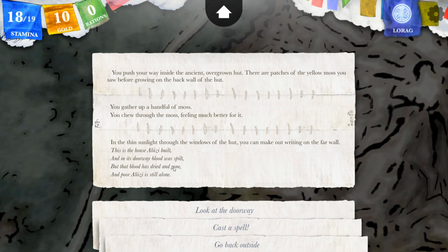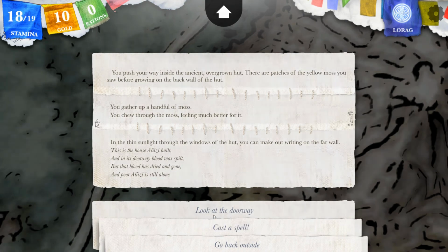Alone. I hate these rhymes, where they look like they rhyme, but then when you read them, they don't. No, I don't want to go back.